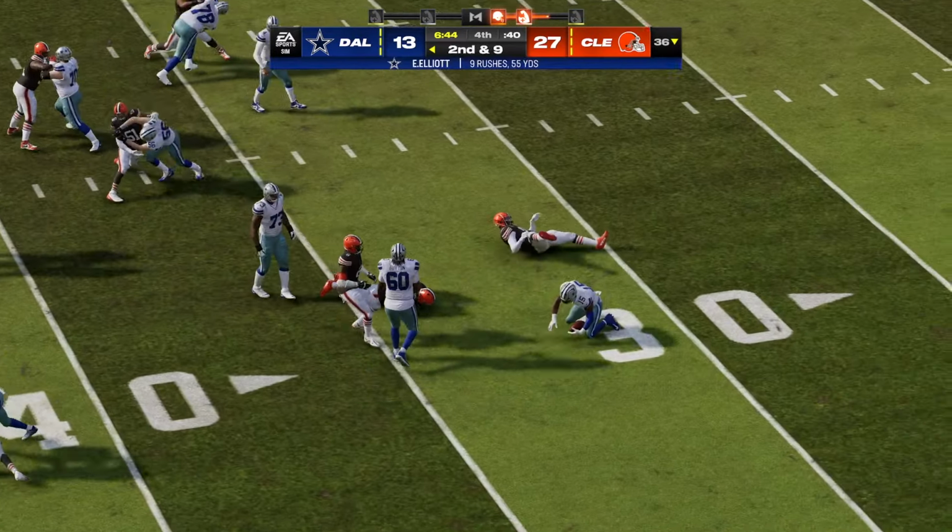So Cleveland able to come away with the victory here. And we talk so much about the turnover battle determining who wins and who loses. This game, no exception. They didn't turn the ball over at all, and they go on to victory. They looked like a smooth operation in this one, didn't they?